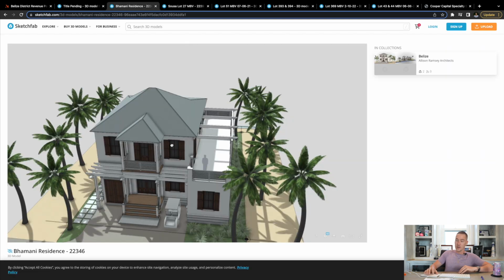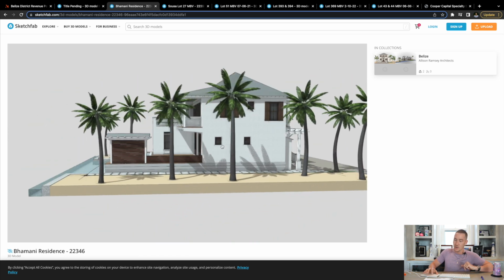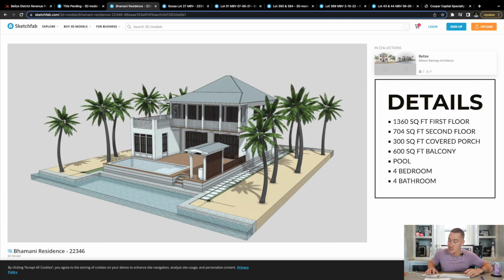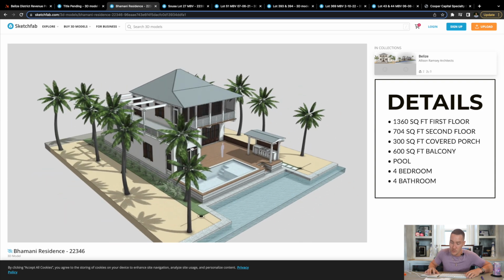And one more I'm going to show you is this. This is a version of the L'Atelier house. This home has 1,360 square feet on the first floor with 704 on the second floor. It's got a covered porch that's 300 square feet and a 600 square foot balcony. So you got a ton of space here. You have a pool. It's a 4-bed, 4-bath.